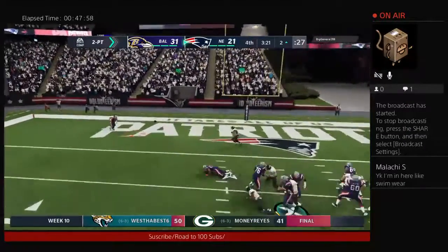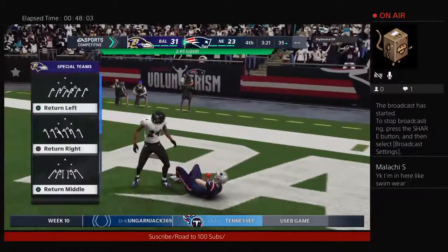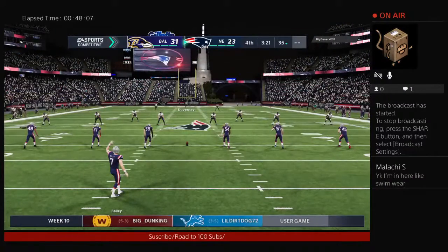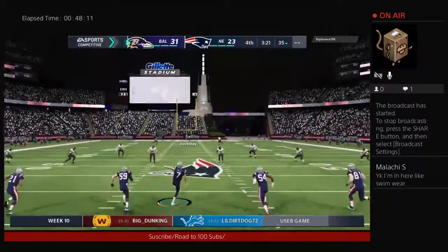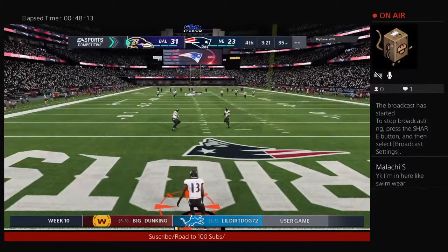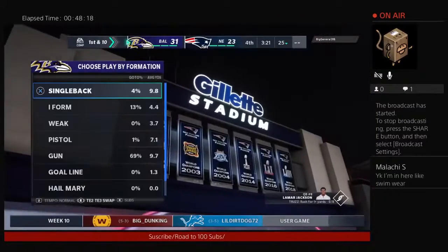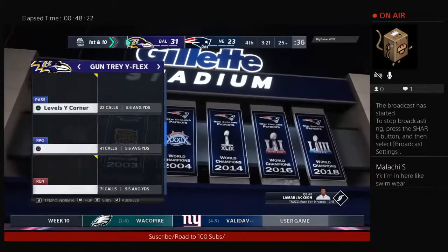Back to throw, Newton. And they're going to get the 2. It's caught. So they get the conversion. And now we're back to a 1-score game. Patriots 20. Bailey now to kick it away after the touchdown. And that one will bounce out of the back of the end zone, so we will start here at the 25.